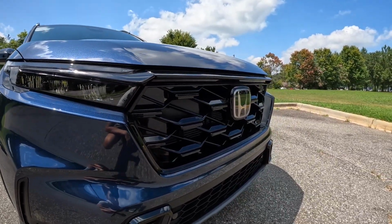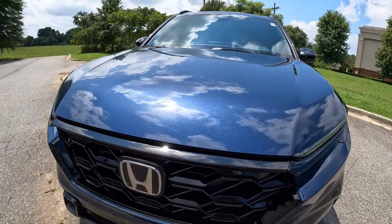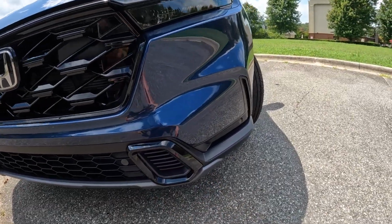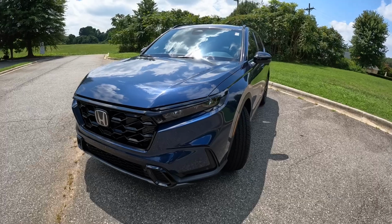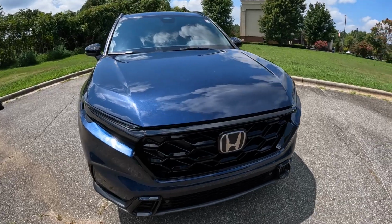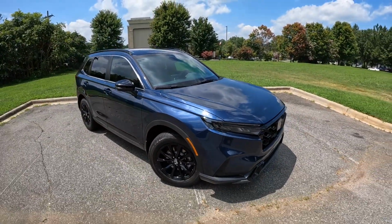Got all gloss black for the upper grille, large openings to provide tons of cooling. Big Honda logo as well. Active grille shutters down below with forward-facing parking sensors. Nice trim to it. Just a little bit of plastic throughout, but overall really cool looking front end. I think Honda did a good job just giving it a sharp style. Can't really complain. You got a pretty smooth design for the hood with some sharp lines on the side, so it really comes together really well.